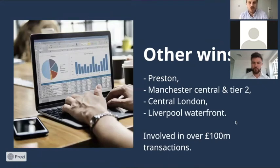Just quickly, you can get copies of all of these reports. We can give you copies of every single property that we worked on, how much money that made. Just ask us for them. All of this is really open because we've done so well. Our track record speaks for itself. Other notable ones, Preston, we've invested in developments completing now. Again, did incredibly well, sold super quick.